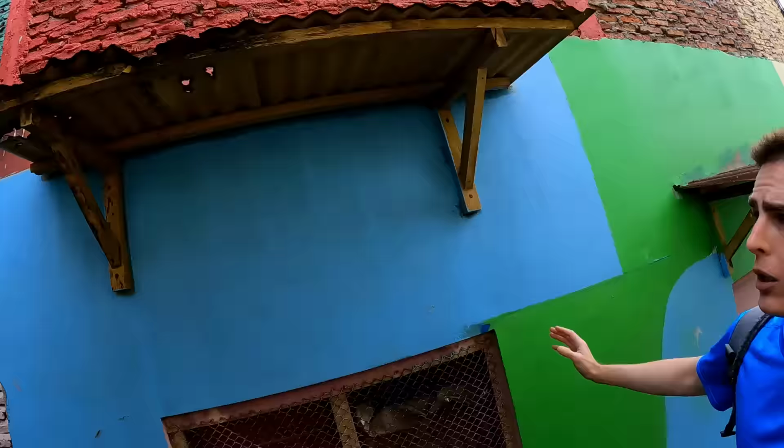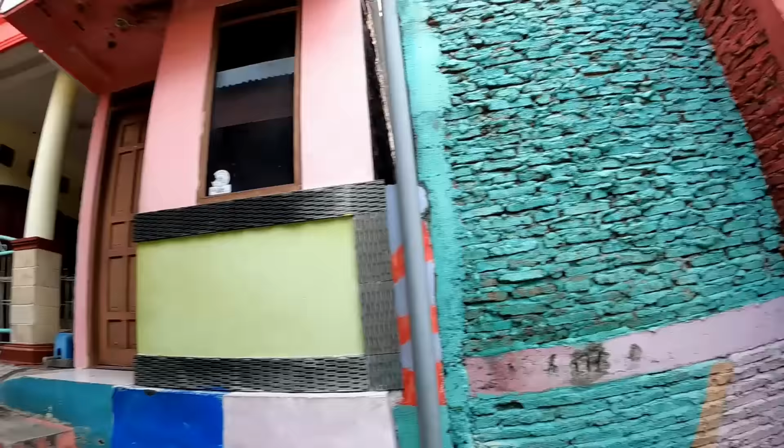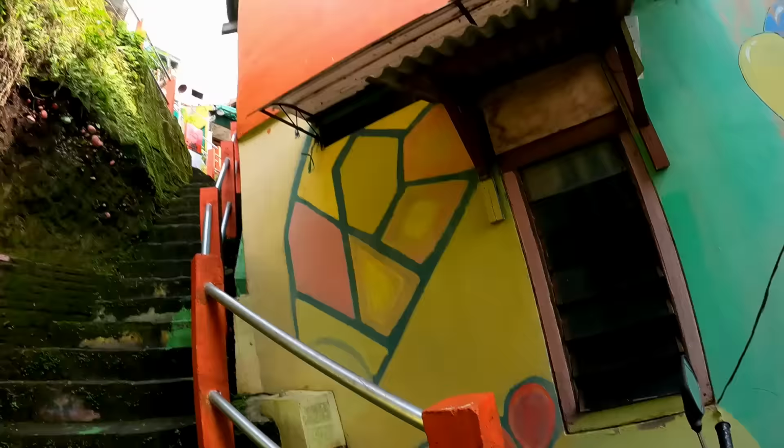So some years back, the local high school principal had the idea of doing this, painting all, there's hundreds of homes here, painting every single one of them with colourful murals, you know? And since then it's become like a tourist destination, and some of the local houses have been able to set up businesses and sell food and such like and improve their life. So I'm just gonna have a wander around this.